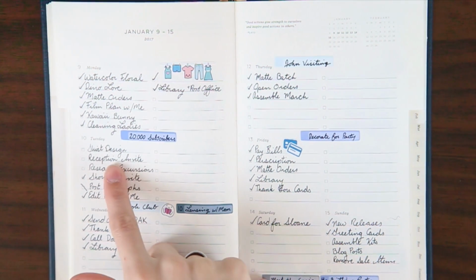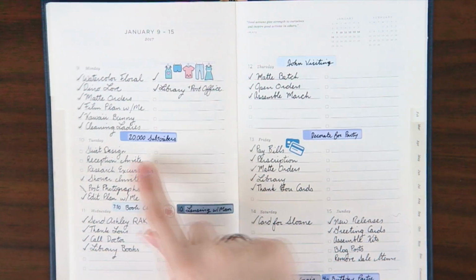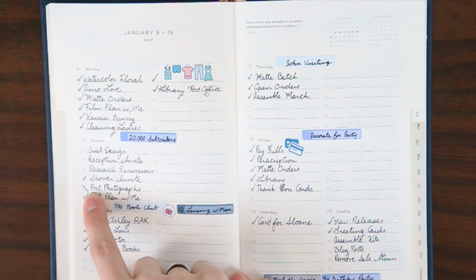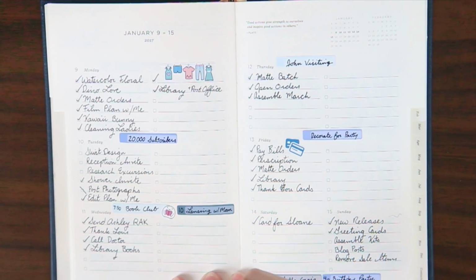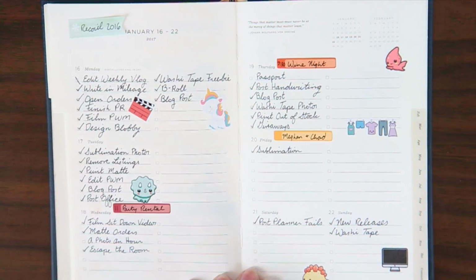If I don't finish certain tasks, I can always go back. Like if it's Thursday and I still hadn't finished this, I could easily check it off later. Or I do this slash mark if I decide that I'm not going to do it at all. I use a slash mark and then a check mark if I've completed it. And this has just worked so well for me.